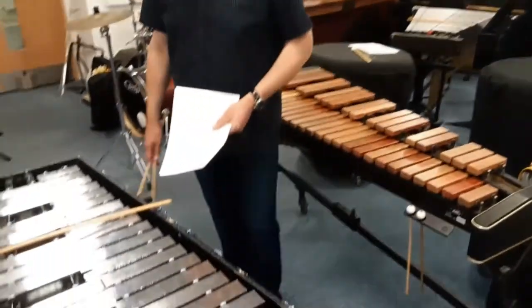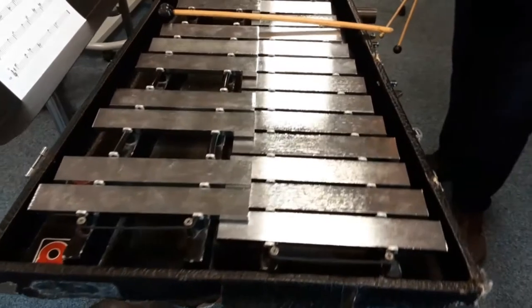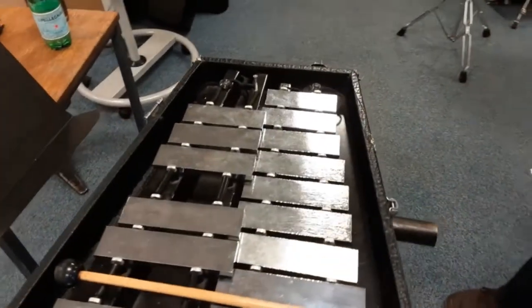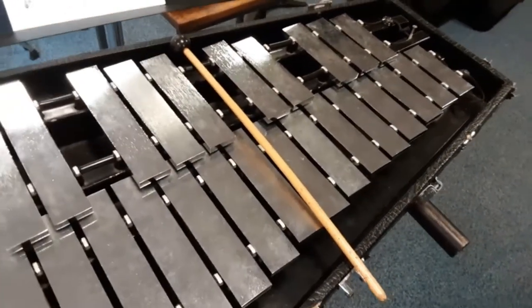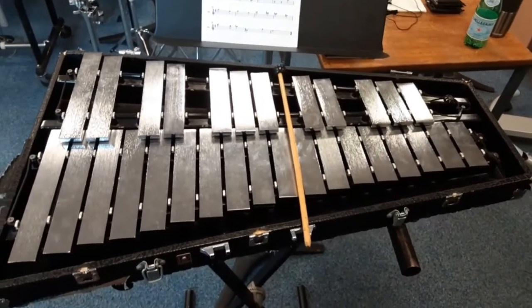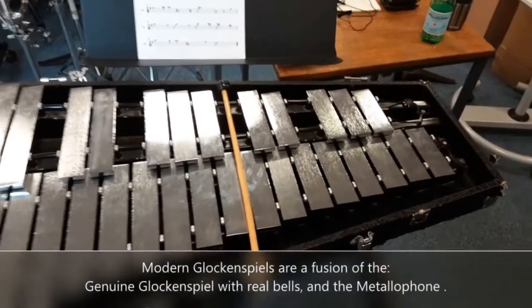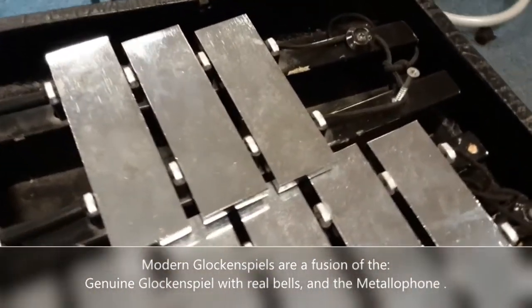Next we have the Glockenspiel. This is the instrument that you'll probably recognise the most because it's in probably every school in Hull. This particular one is a proper full-size orchestral Glockenspiel. The Glockenspiel was originally a fusion of 2 different types of instruments. The genuine Glockenspiel, which had real bells, and the metallophone.